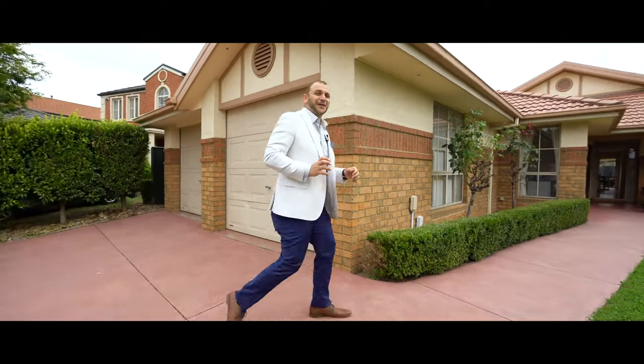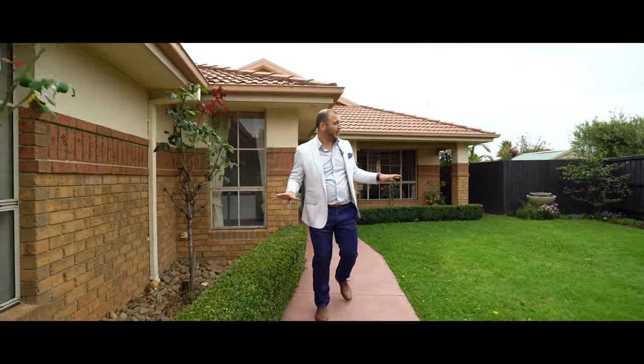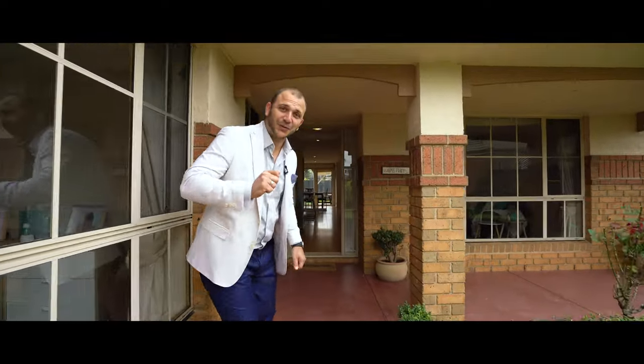Ladies and gentlemen, we're at the front of number 12 Rich Walk in Narre Warren South. And although the front looks very private and well manicured, the real magic of this house is what lies behind the front door. Let's go have a look.